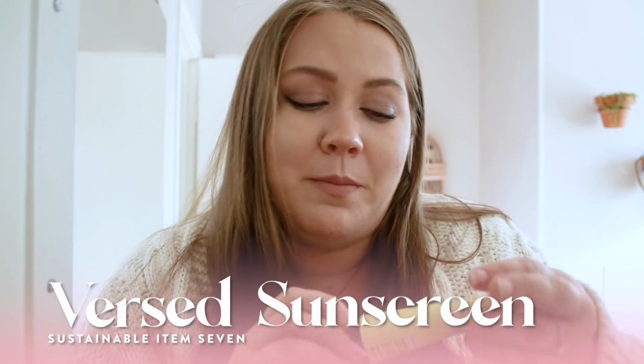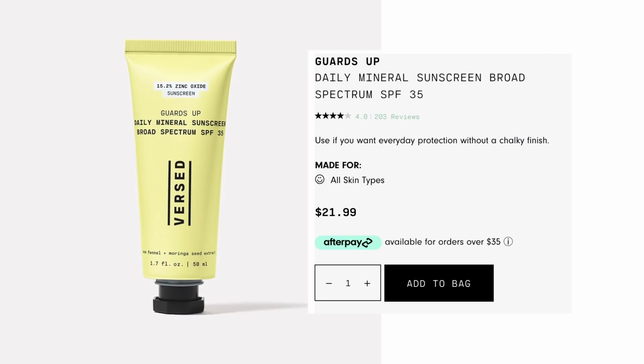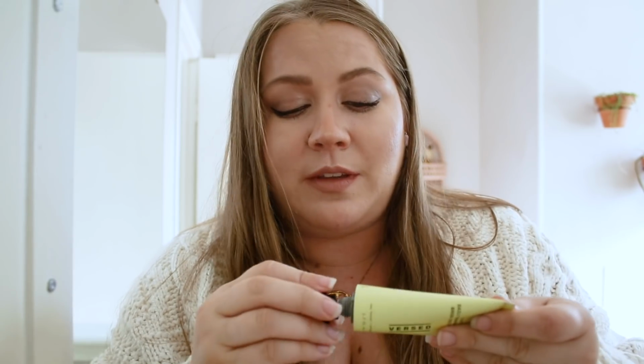Today is no exception. Something else we should be using every single day is sunscreen. But something else you should be using as many days as you can, if not every single day. Sometimes I forget, but I try every single day to use a sunscreen. This one is reef safe, it's by Versed, and the reason that I think it's a sustainable option is because they use recycled materials in this packaging. It says it's made from 79% post-consumer recycled plastic.